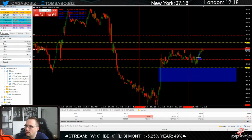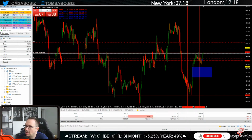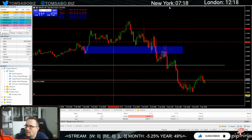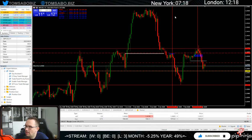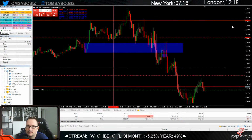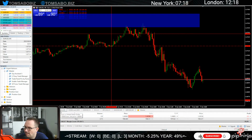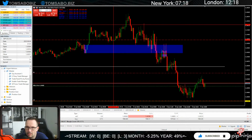But let's check out the hourly, all right? Nothing yet on the hourly. Nothing here as well. On pound. And nothing on the euro. I'm just looking at the euro for demonstrational purposes.